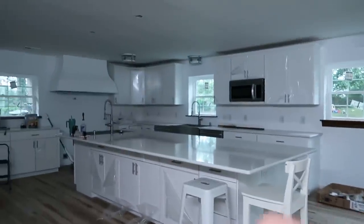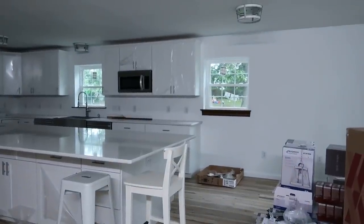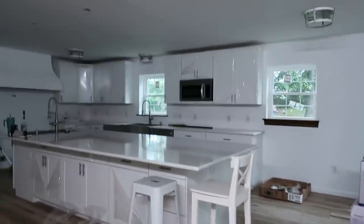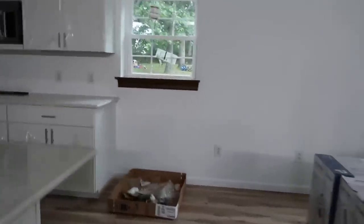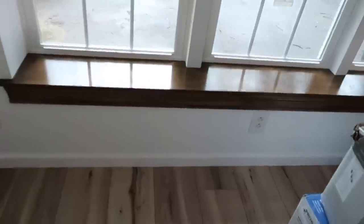Before, I had no windowsill thoughts. I was just happy with how deep they were. But now that in my head I've seen a deep, thick, rustic looking Harvest Hickory windowsill, that's what I would like to see in here now. So we have to work through that process. But you'll see this one, nice, beautiful, shiny.